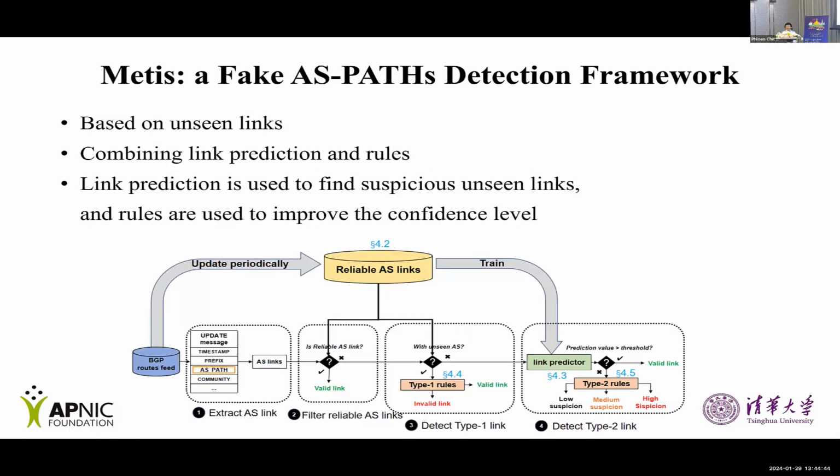This is the framework for the AS-path hijacking detection. It is based on unseen links, combining link prediction and rules. We get the new AS links and evaluate them. First, we use some rules, and then we use the link predictor. We just train, and then we get the result.